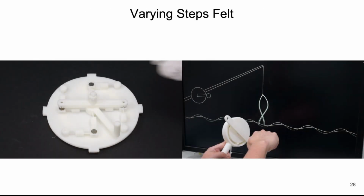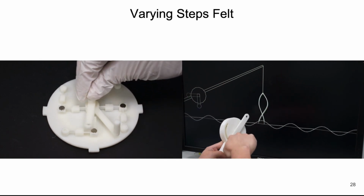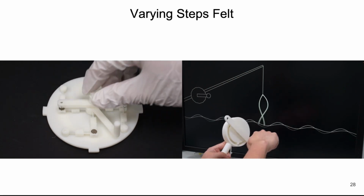If a magnet is angularly displaced to orient away from a base magnet, it is equivalent to deactivating the magnet. This principle can be used to vary how many steps of feedback are felt in an interface. For example, in a video game controller for a fishing game, a user may want to feel all the clicks of the rotation when reeling in fish, as can be seen from the video.